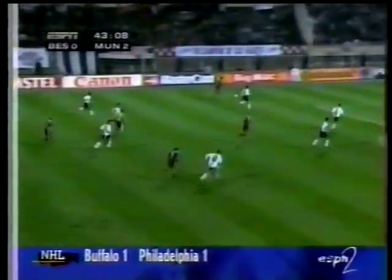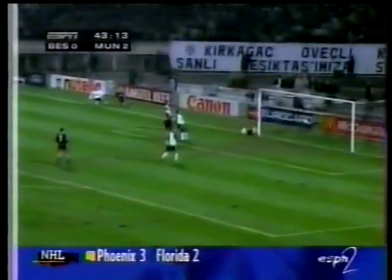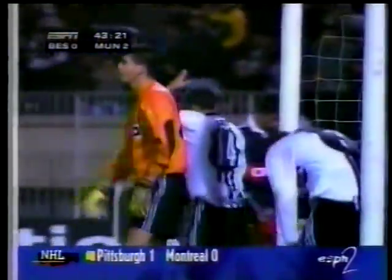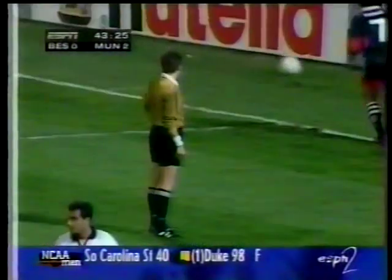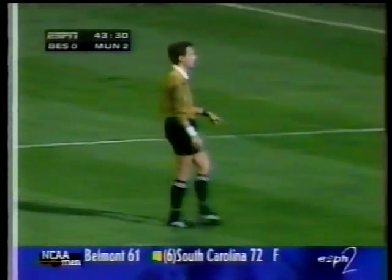Building up. Is that one wide? Janka has made a run through the centre forward channel. Players, including their captain there, that's Recep, arguing that that ball was already over the line. The officials do not agree, so it's going to be a corner.